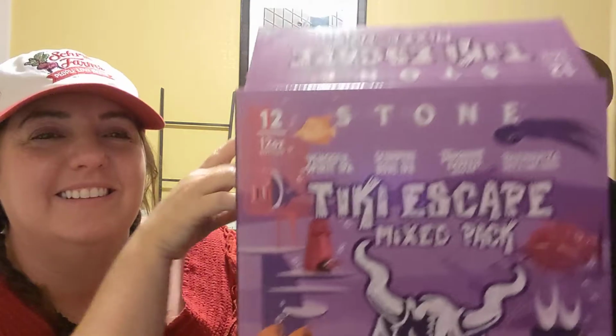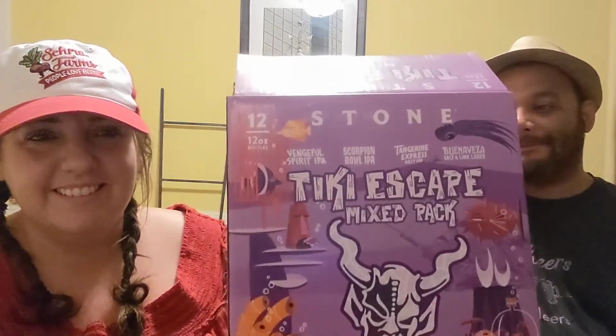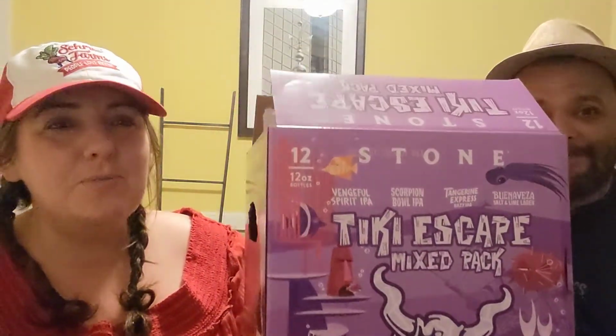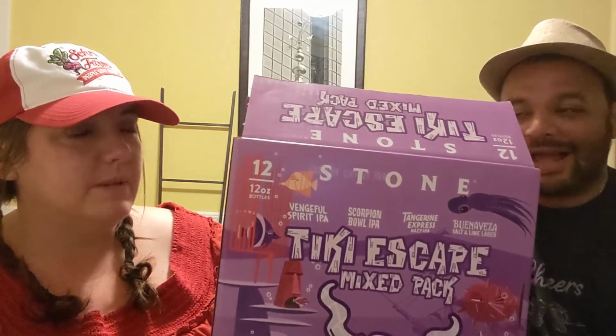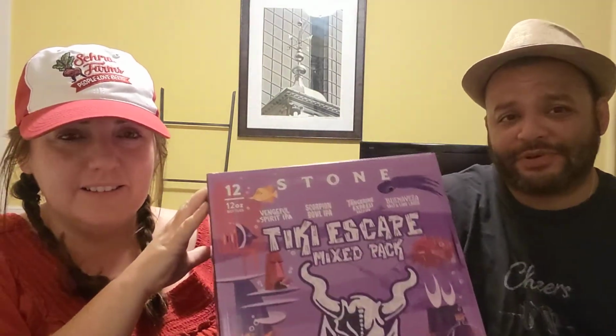But this is the Tiki Escape Mist Pack by Stone Brewing Company. I think I've had the Stone IPA before. I think so, too. I think that's pretty well known. Based out of California, this brewery, that's what they're known for, IPAs. I think they also do brewing in Virginia as well.